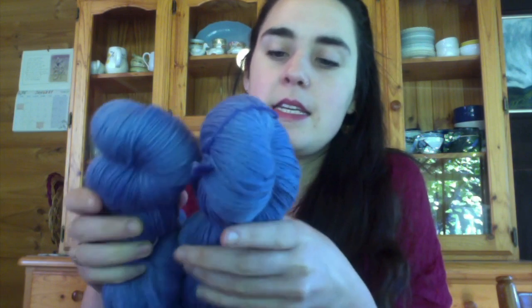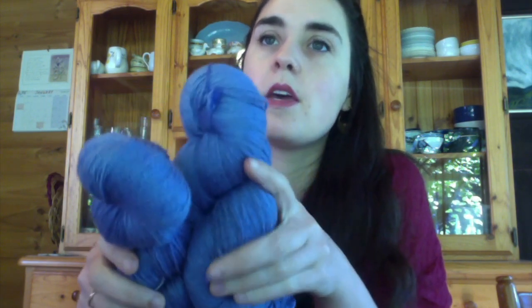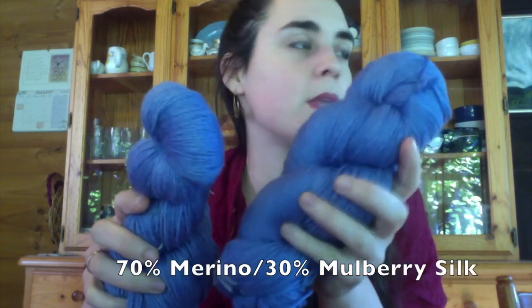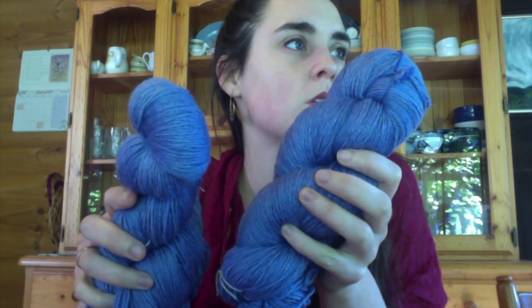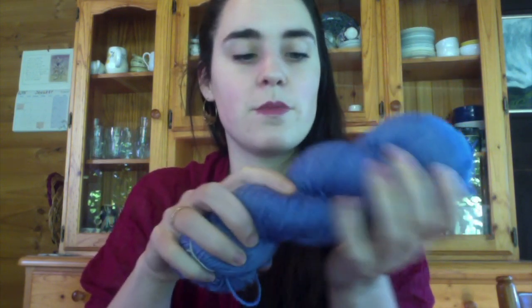And this is on a, what did she say it was? It was a merino and silk blend, but the silk is... Ooh, it's completely gone. I'll write it down here. It's mulberry silk. So it's got this really beautiful kind of, not linen-y, it's very, very soft, but it's got a really interesting texture to it. And it will make the most amazing shawl.